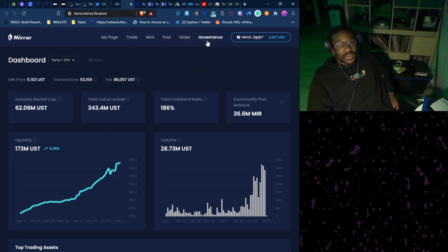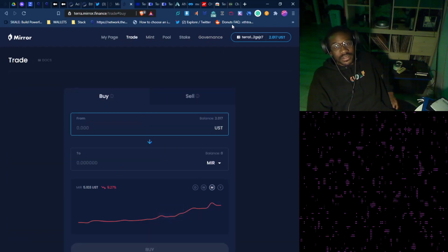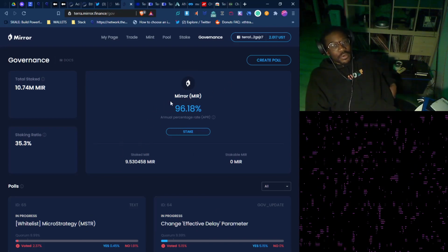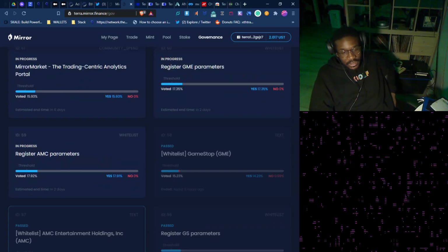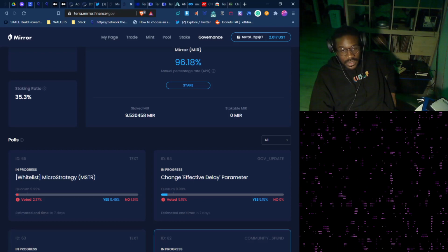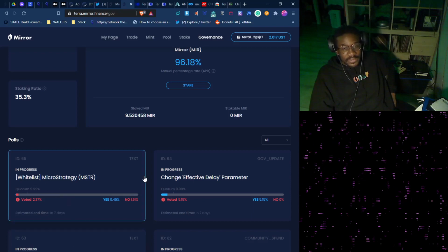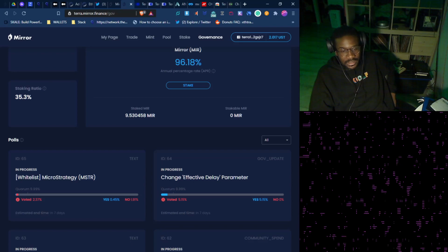I'm gonna go backwards, all right? Because trading is very basic, but let's go backwards. Now, governance. Remember, you can vote with the Mirror token. So in governance, look at all the votes that are happening. There's actually not as many as there used to be. So Mirror Analytics is kind of reading these trading-centric analytics. So they're starting to get some votes that are kind of arbitrary. They're not about assets being listed.